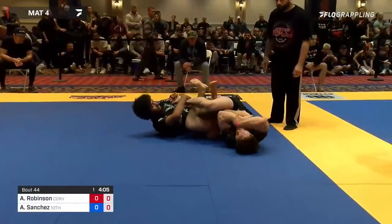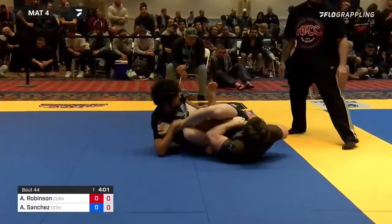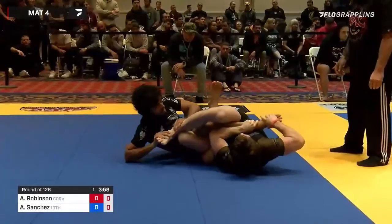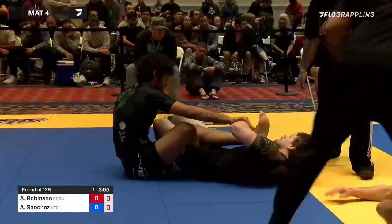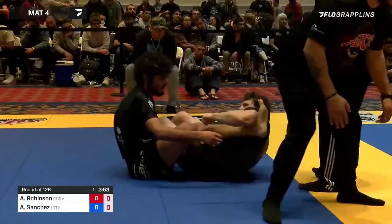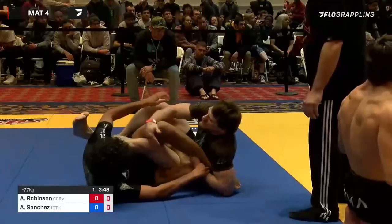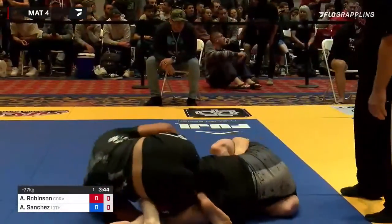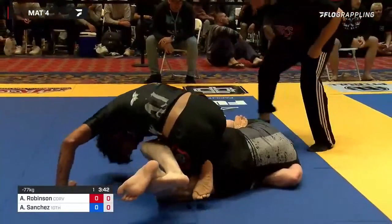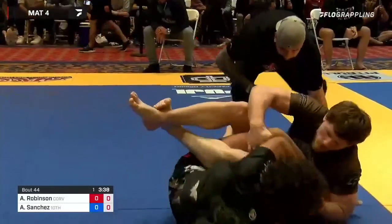Sanchez seems to have got the better here. Yeah, he sort of forgot about his own left leg, although it's nearly out. But again, he's got his hook wrapped up in there, and it's a pesky situation. Both guys are in a little bit of danger. Sanchez has his leg locked in there, and he's in a little bit of trouble here.